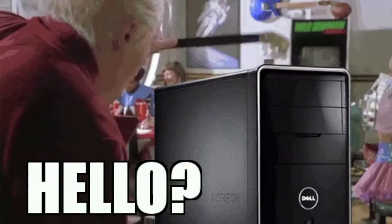Outlook suffered a massive outage on November 16th, 2018. Many people could not log in or receive messages. Hello? Hello? Now, could you imagine the consequences if your business email stopped working?